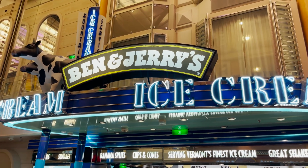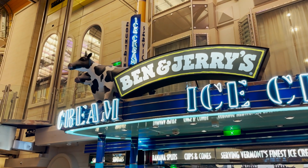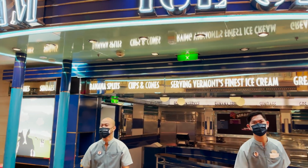We have Ben & Jerry's ice cream. So you see our friends Jen and Barry, the cows up there. That's what we named them. So it's the name it suggests. This is an ice creamery.